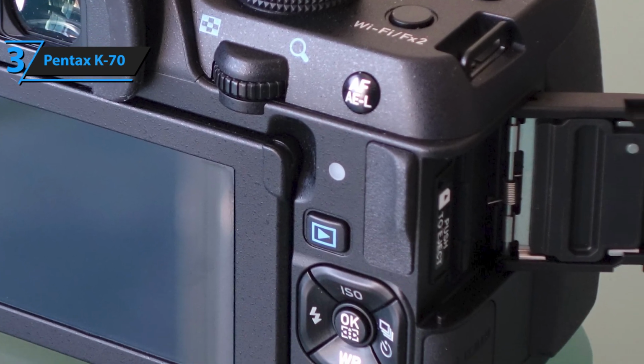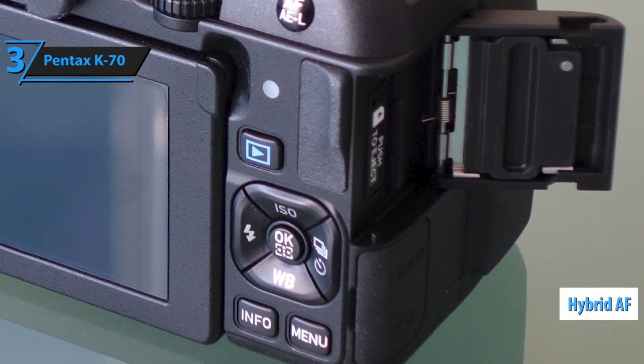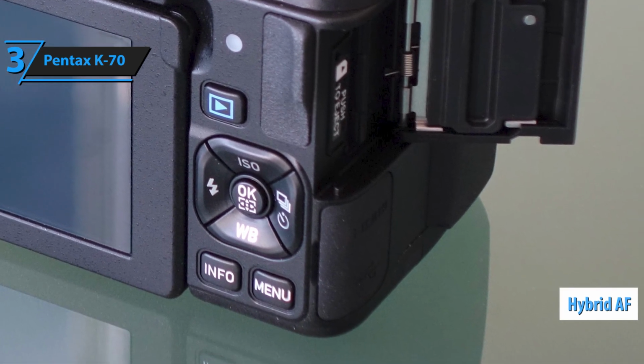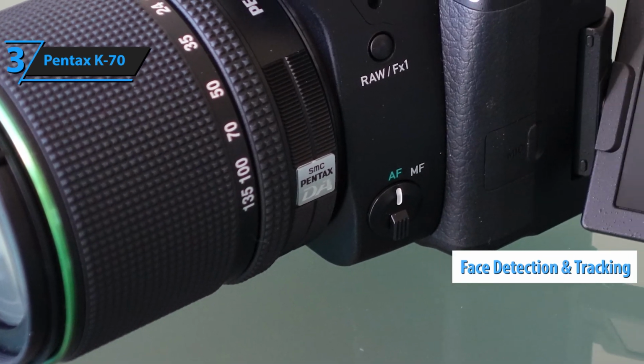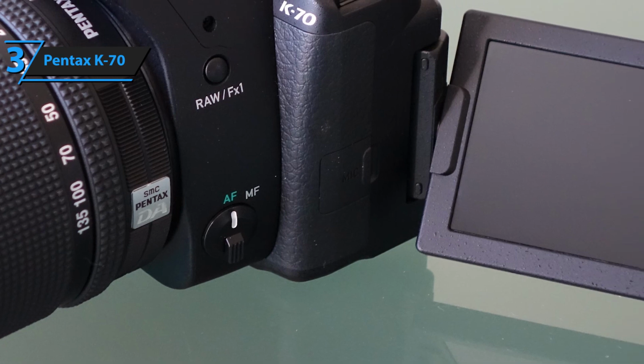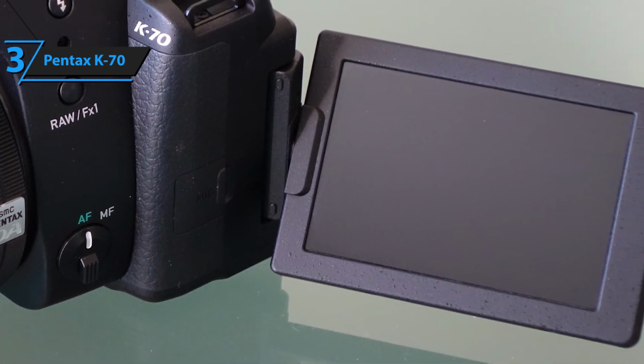Furthermore, this budget DSLR camera also features a hybrid autofocus with image plane phase matching and contrast detection, face detection, and tracking. Although it's not as versatile as the AFs of Canon and Nikon models, it doesn't lag behind them much in terms of raw performance.